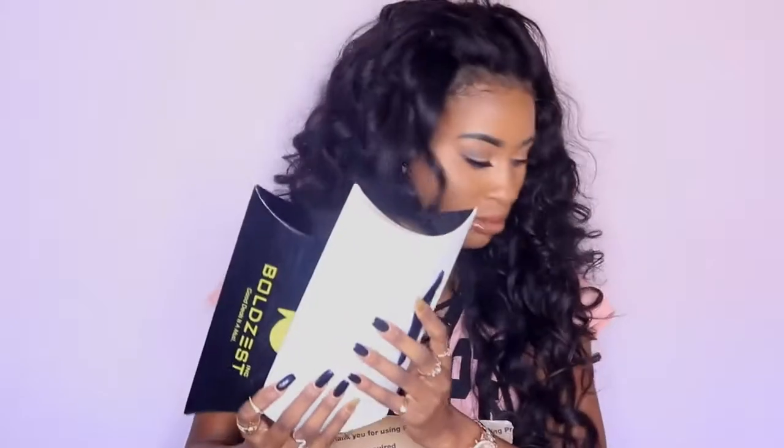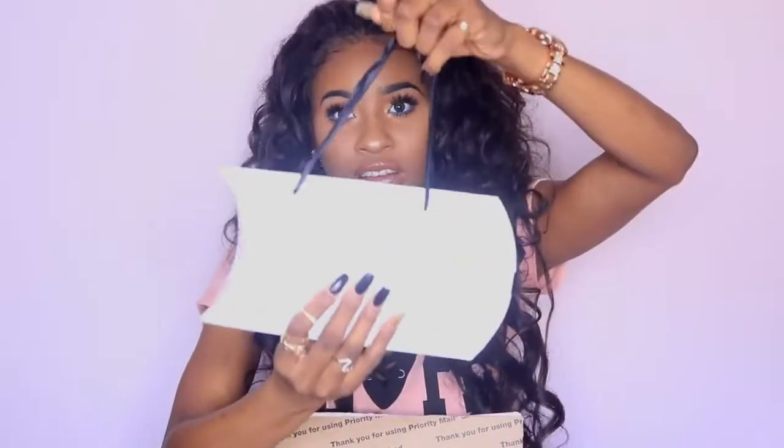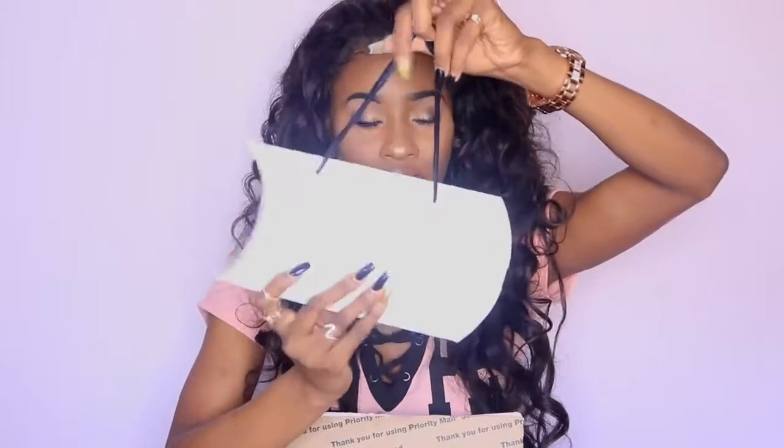I got a few bundles and a closure, and they all come in this little cute box thing. Ooh, this is different and I like it because it's just different than getting your hair in just a regular old plastic bag and that's it. And it has like a little handle so you can hold it, and I love that. Then I have the hair. So I'm gonna open the bundles so you guys can see them.